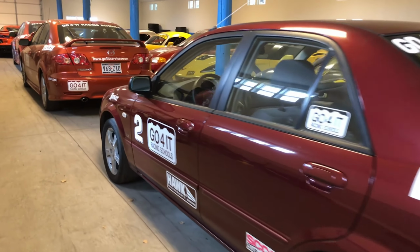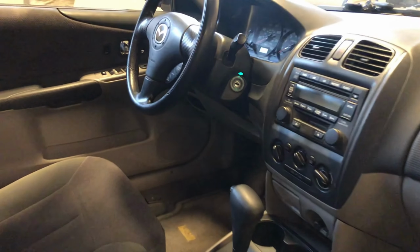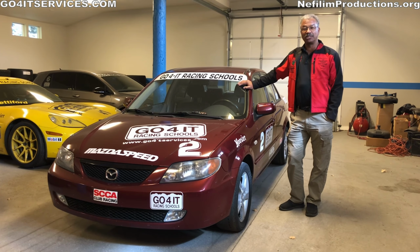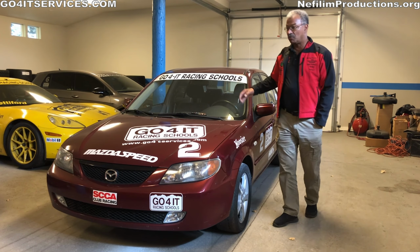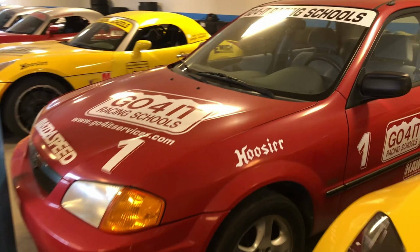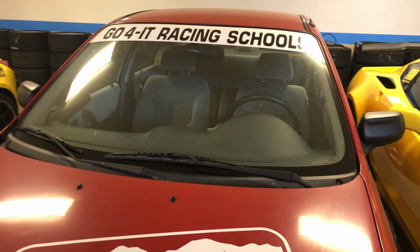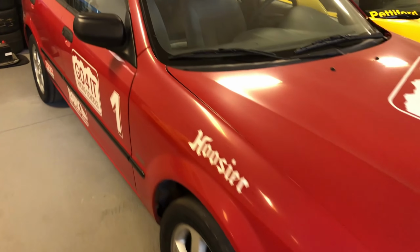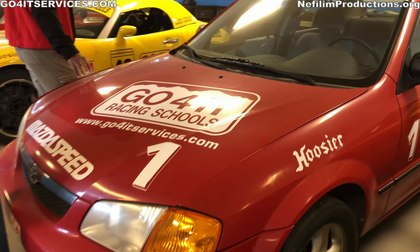This particular one, we have two of them. This one has an automatic transmission for the people that don't drive stick shifts very well. And then we also have over here, this one is pretty much identical, only this one is a stick shift. And this one has 105 thundering horses.